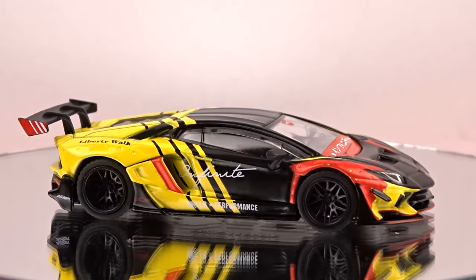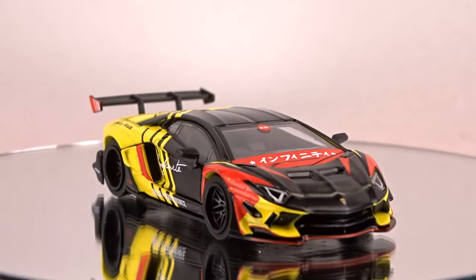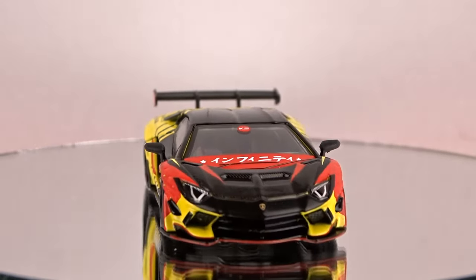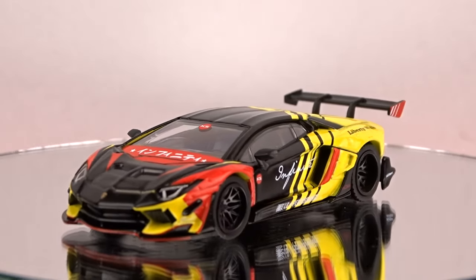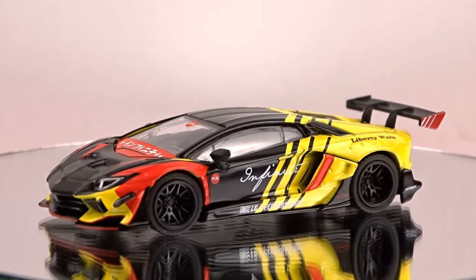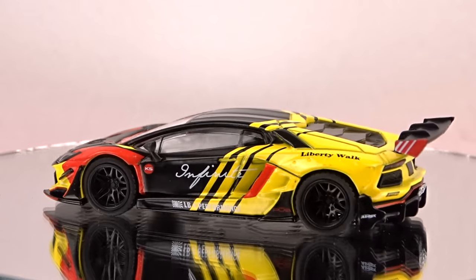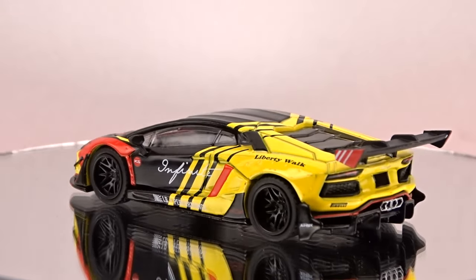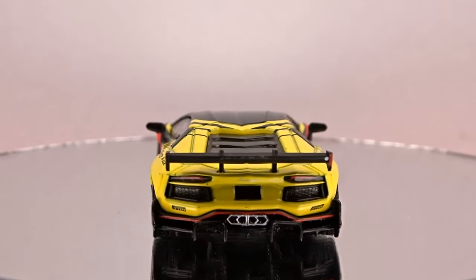This is a Lamborghini Aventador, and it says it's a limited edition, done in black, red, and yellow. Again, rubber mirrors break off easy. It's a shame that they're so brittle. You got to be very, very careful with these things. But anyways, this is awesome. Very cool looking car. Lots of detail, lots of graphics. I like it. It is pretty sharp.